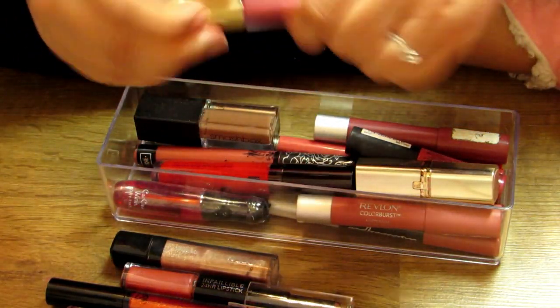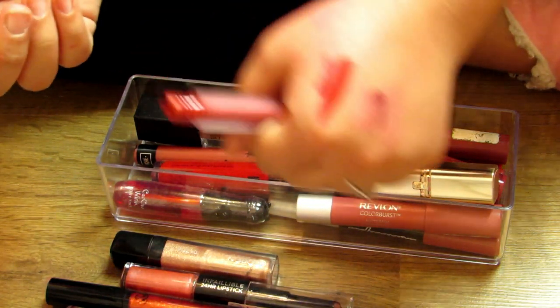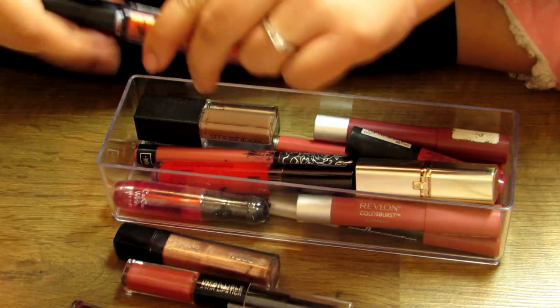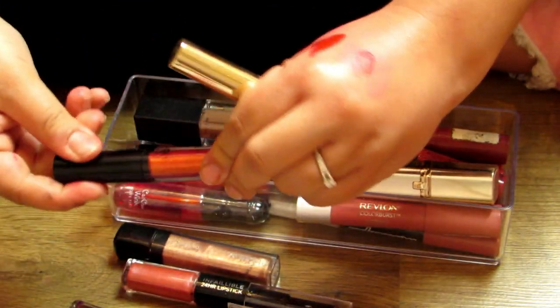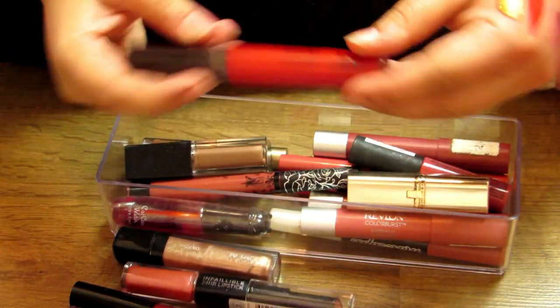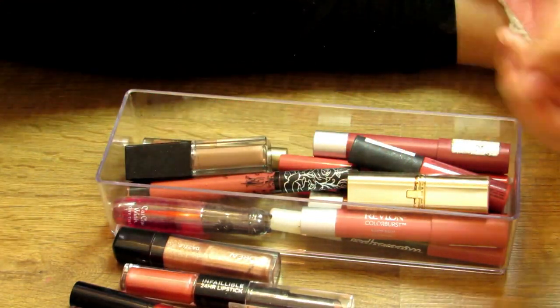Gerard Cosmetics. It's like a red with shimmer, but I do have the Sleek one. Oh my god. So I don't need both, so I'll keep the Sleek and get rid of the Gerard Cosmetics. I've got this number 7 lip gloss. I'm getting rid of it. I kept this because I was like, I might need a red gloss. I don't need a red gloss.